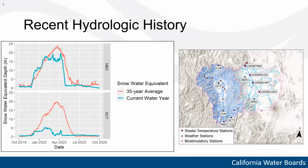So getting into the hydrologic history, I follow 2 snow pillow gauges and general weather stations pretty routinely on an almost daily basis. They are located in the southern end of the watershed. So Middle Boulder 3 is this top snow pillow. Scott Mountain is this bottom snow pillow. Snow pillows are a little bit different from snow courses. I believe they measure, I've never been to one, the weight of the snow that falls on top of them and translate that into a depth and then translate that into snow water equivalent.